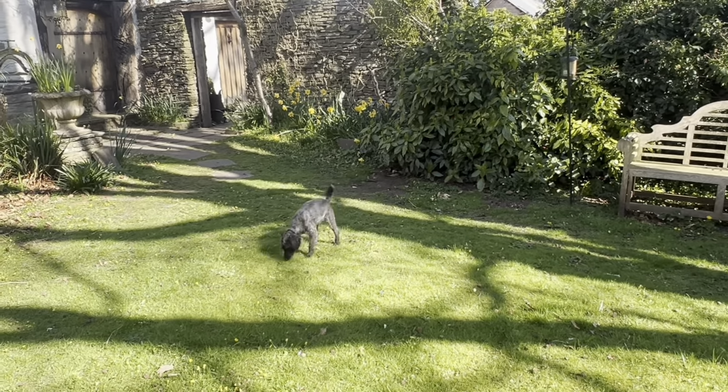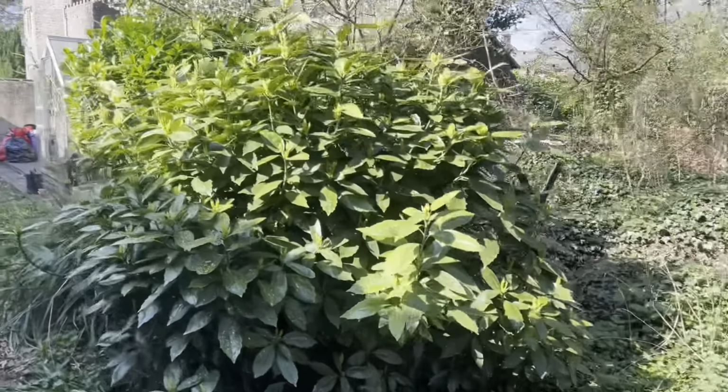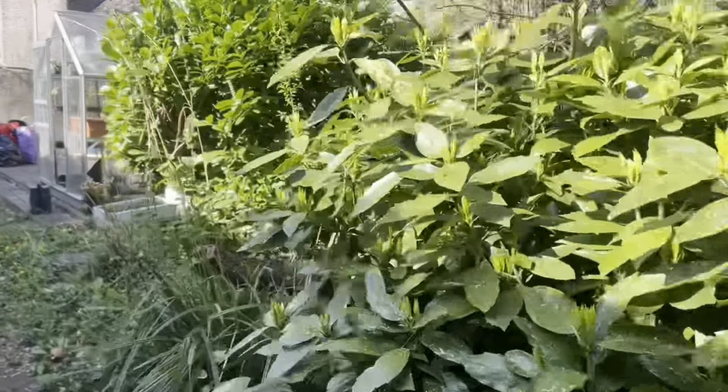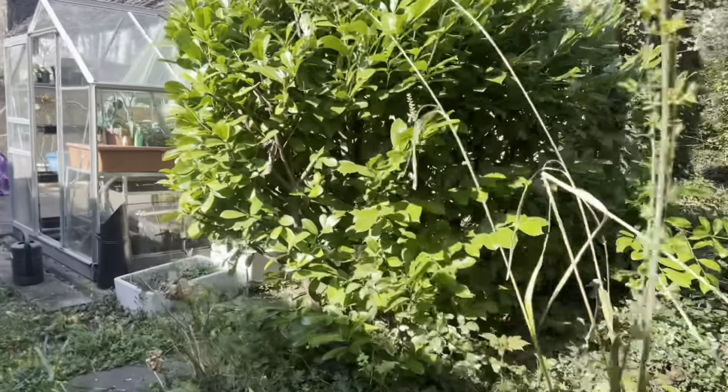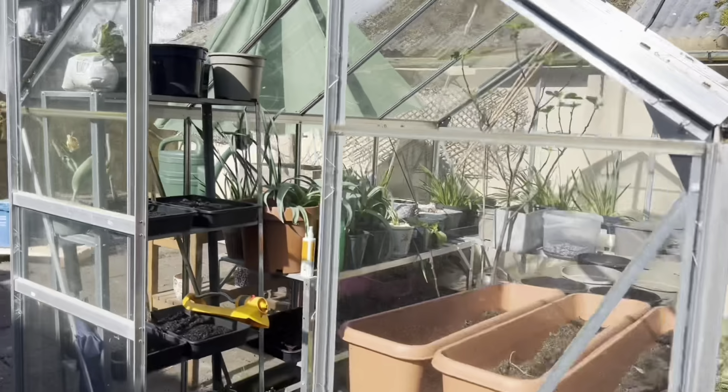And the last place I want to show you today, although it's not the last place in the garden, is my greenhouse. This is the garden factory where I make sure that we have all the plants to put in the beds for the full year.